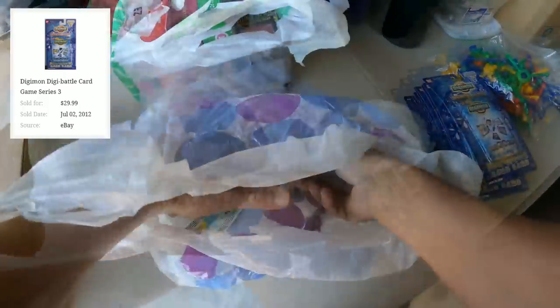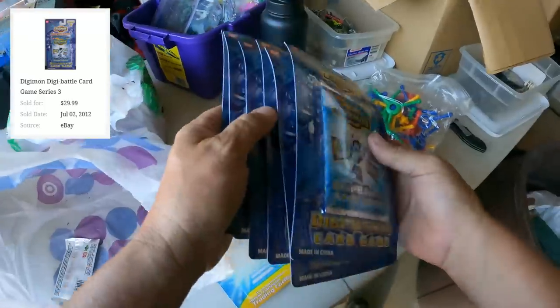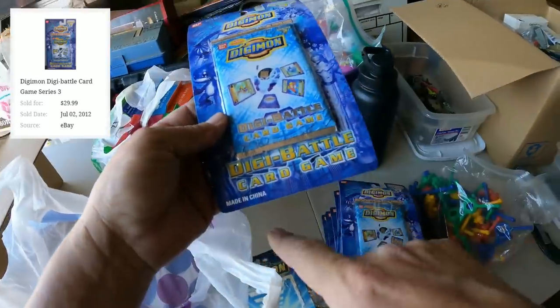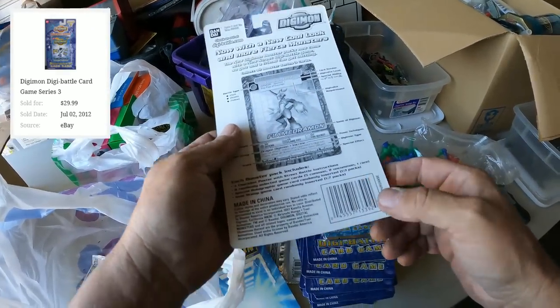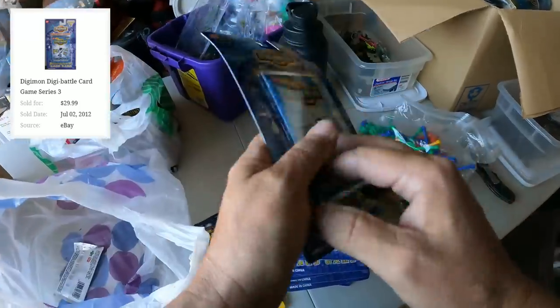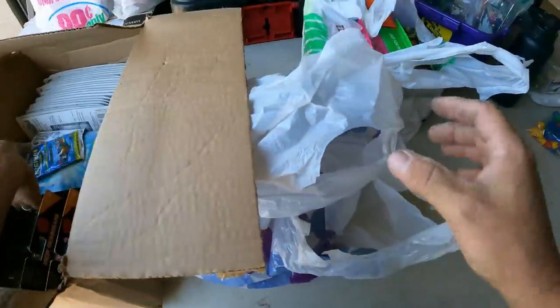So, what do we have here, guys? Looks like you only opened one of them. And what do we got? We got 20 closed packs of the Digimon. So, which one? Let's look this up. It's Series 3. All right. Digimon, Digital Monsters. We'll have to look it up just based on that because I don't see any other markings or indications of what to look it up as. That's really good right there. 20 of those. Potentially, I think those could be 10 bucks a piece. That'd be 200 bucks if I'm right.